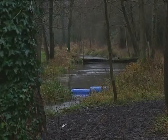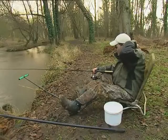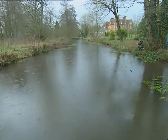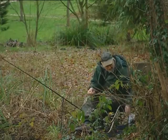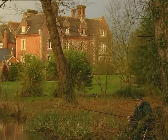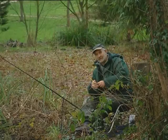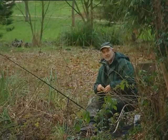Well, I've decided to ledger for the roach. I haven't got much water in front of me, it's very shallow, and I'm only using a very, very light ledger. In fact, it's only a BB shot, but it's enough just to hold bottom there. And I'm getting some bites and I'm starting to hit some fish now. Now the light's fading in, I think we're going to start getting some roach. I'm sure we are. We seem to have forgotten all about the grayling.